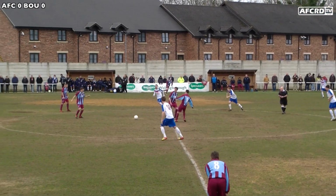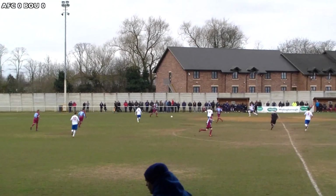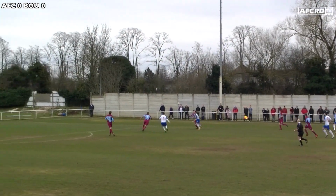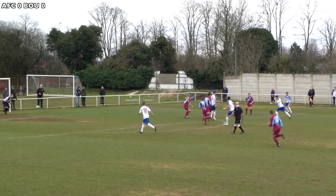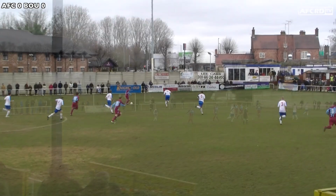Diamonds were forced into having a somewhat makeshift back four in this one. Deakin and Merrill the fullbacks, Hope and Parkinson at centre halves due to various injuries. Although it was Diamonds that were first onto the offensive in this one. Alfie Taylor there with an opportunity that went way over the crossbar.